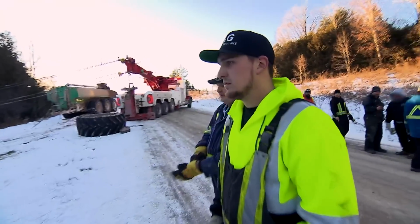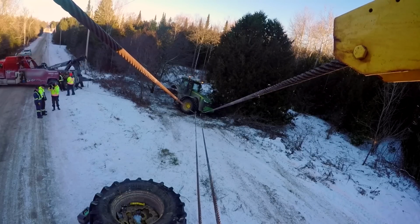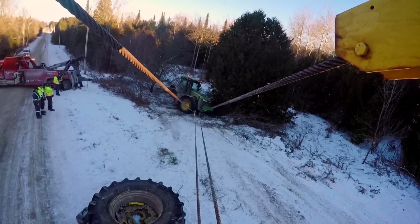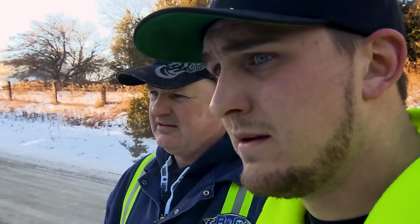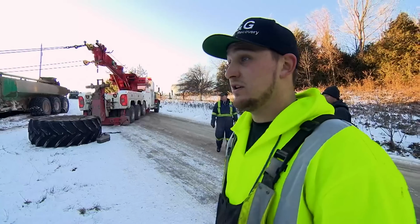See how hard she is to pull. I can't imagine it's gonna be... Well, a little harder than you think. You're pulling 35,000. Oh, it's coming very easily. That's a pretty serious pull. There's a lot more weight there than what it looks like, that's for sure.